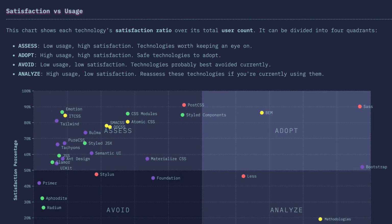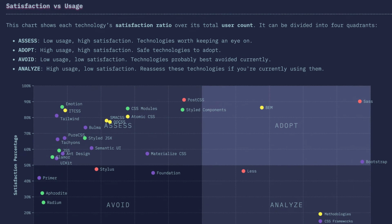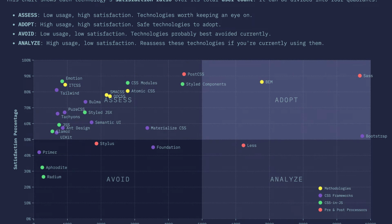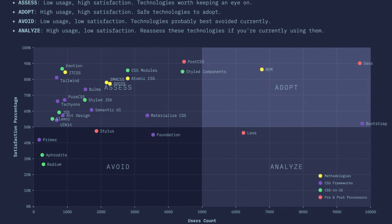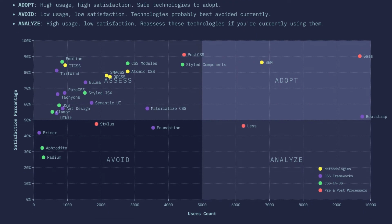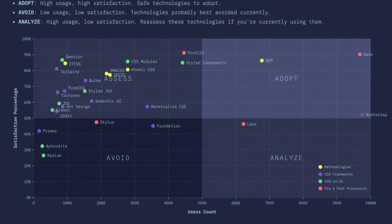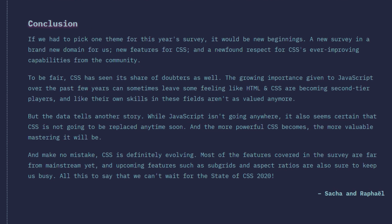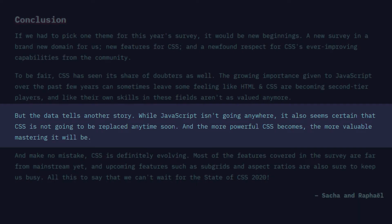There's only 3 items that are considered established in the CSS world: BEM, Sass, and Bootstrap. And Bootstrap is in decline. Everything else is in a state of flux that can bring up unexpected results. Bottom line, and I quote from the conclusion at the end of the results: while JavaScript isn't going anywhere, it also seems certain that CSS is not going to be replaced anytime soon. And the more powerful CSS becomes, the more valuable mastering it will be.